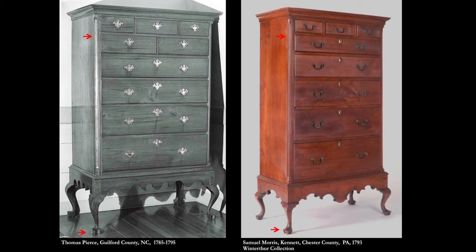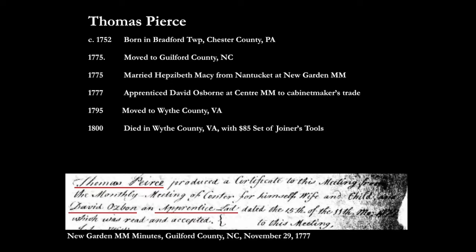300 miles apart, the same furniture form being made in both locations virtually simultaneously. How does that happen? It's a story of migration. We can now reconstruct his biography and realize that Thomas Pierce was born in Bradford Township right about 1752. In 1775, he moved to Guilford County, North Carolina. He moved in 74. The very next year, he does one of the most important things he will do for what gathers us here today.